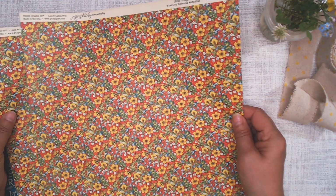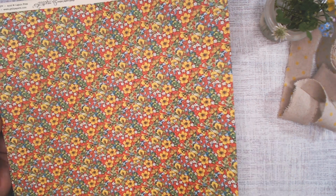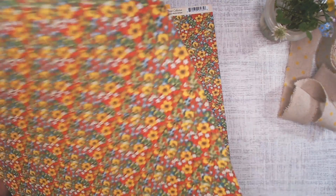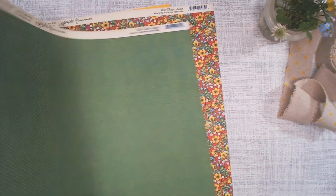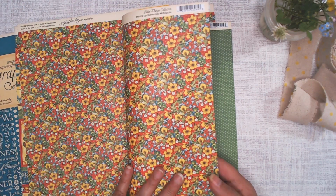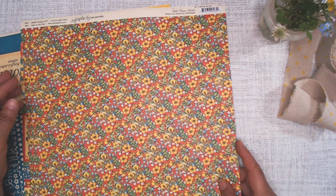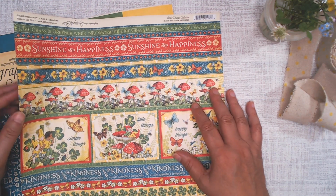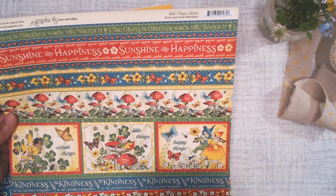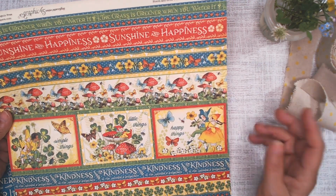More of the buttercups, forget-me-nots, azure bluettes on a red background, and just green polka dot. So if I were to use this in a junk journal and not put it on a page, you get the advantage of this beautiful flower pattern, and then on another page, the green. So I know I'm going to take advantage of the backs of these pages. I'm not sure how I'm going to use this with the border strips, unless I make pockets. I mean, that would make a beautiful pocket, which I might do.